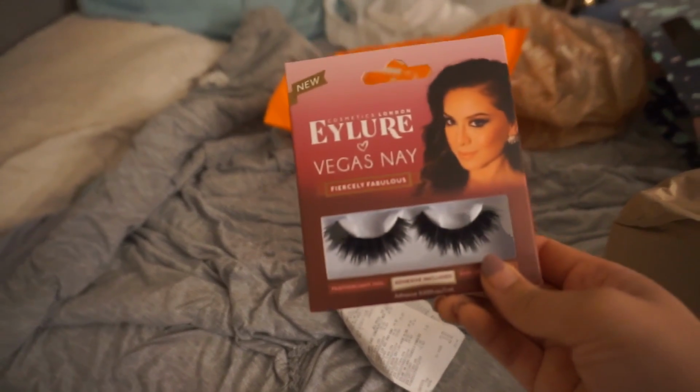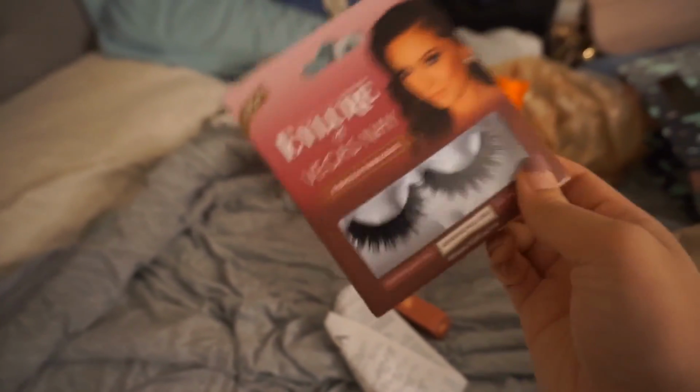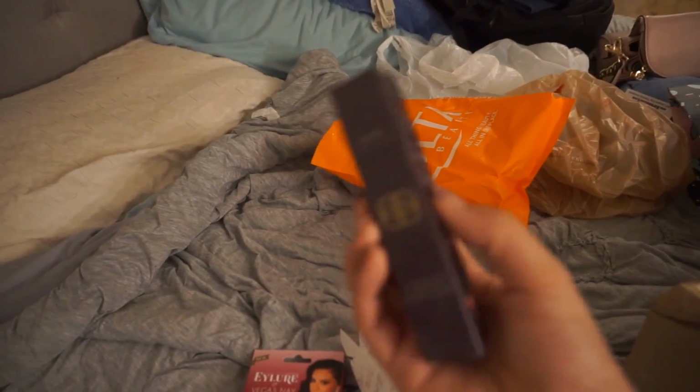From Ulta, they had their 20% off coupon out a while back, and I just got a couple things. I just got these Eylure Vegas Nay lashes. I think these are new. I really love her lashes, so I'm really excited to try these out. And then I just got the Tarte Shape Tape Concealer.